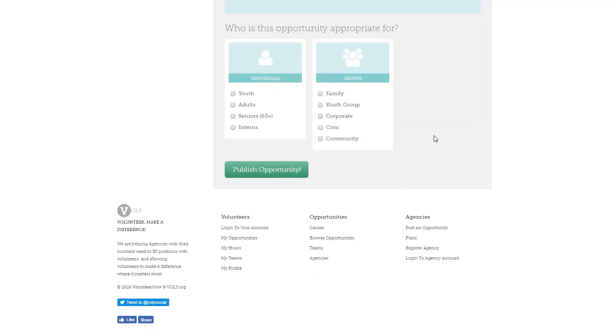Now we have one other field here, and that is, who is this opportunity appropriate for? You have the ability to select individuals or group. Individuals are people working alone or with other individuals, but working under your supervision. So it might be an individual youth working under your supervision. If that's the case, what's the minimum age? And that should be in your details about your need.